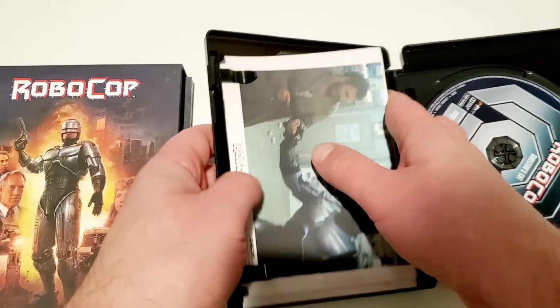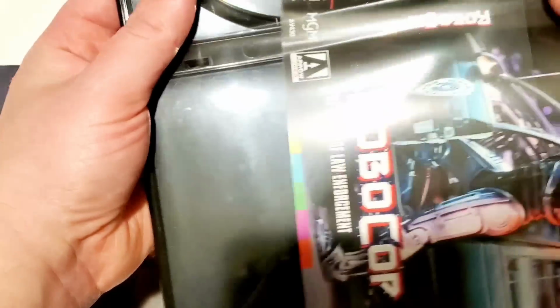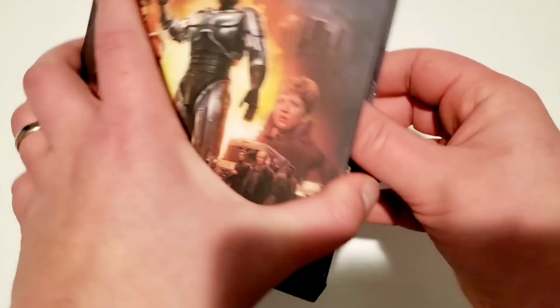But this set is actually pretty cheap as far as Arrow Video sets go. So I'll cut them some slack there, because it is excellent packaging overall. But yeah, you get both the cuts, and they're both 4K, and that's where the special features are on both of these discs as well. So yeah, some really great packaging with that.